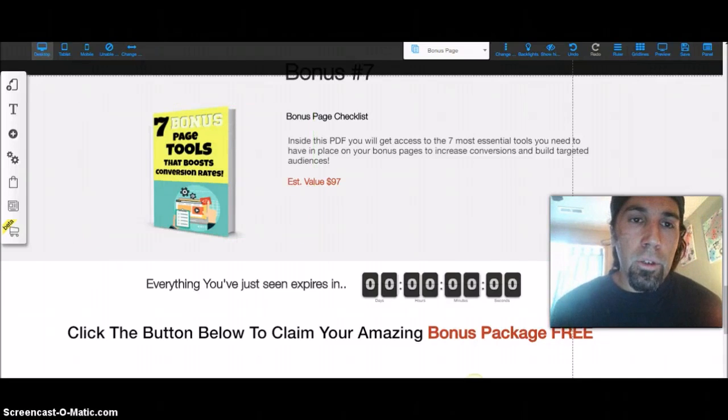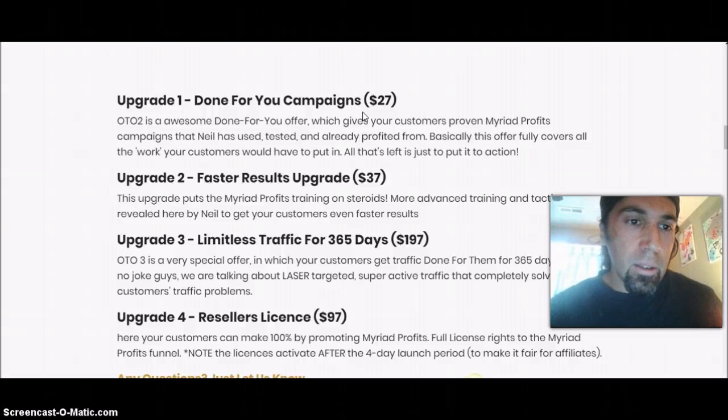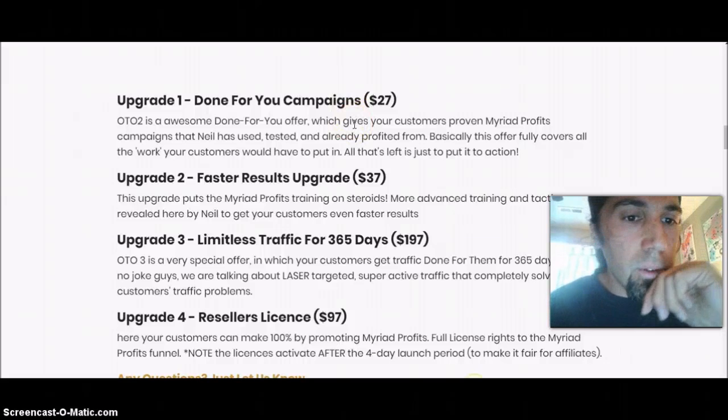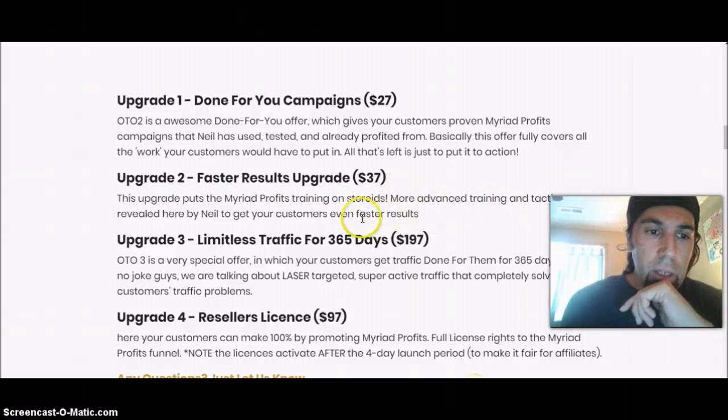Let's go here. I'm going to show you the upsells, and then we'll finish this off with the members area. So the first one is done for you campaigns. Those are almost always to be expected from any kind of launch like this, and it's going to help you tremendously. It's going to shave off the time it takes to set these up, and you're pretty much just going to copy and paste and follow everything that he shows you in these, and you are guaranteed to see some results. And then this is going to be an advanced training that he's going to show you how to get even better results using this method.